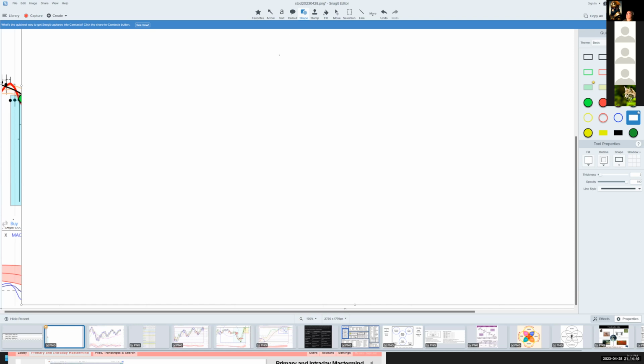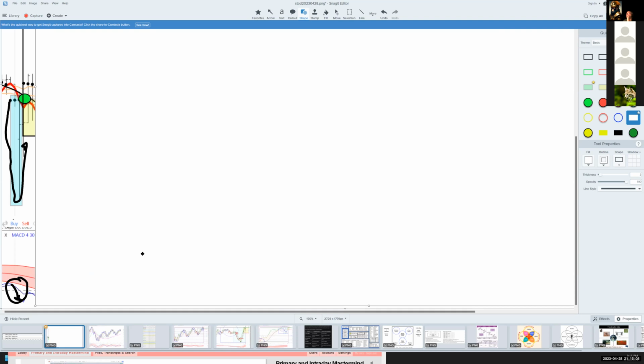Now, I want you to notice how responsive the MACD histogram is. That move down to here and then back up here was enough to make that thing leave the Red River and go wicked winter. Standard risk.